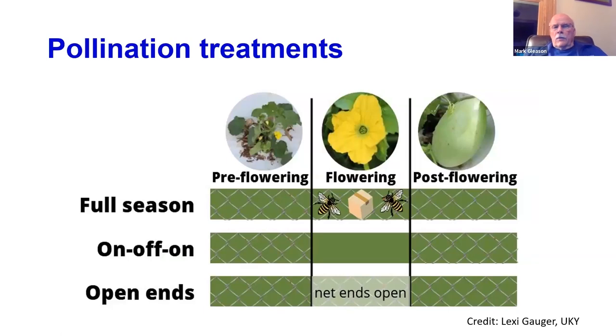Here are the treatments that we used for those pollination trials on both muskmelon and acorn squash. Let me walk you through them. We had three kinds of treatments on these pollination trials: a so-called full season treatment, an on-off-on treatment, and an open ends treatment. This diagram explains what we did. If you go from left to right across it, it's the sequence of what happened in time. In the pre-flowering period, after we transplanted and before the flowers started to appear, the nets were on for the full season treatment, and basically for the full season, they stayed on the whole time. That's why you see this crosshatch the whole season, even flowering.